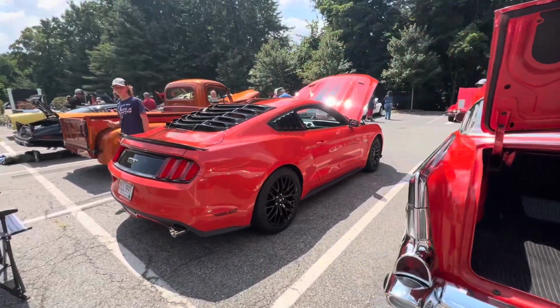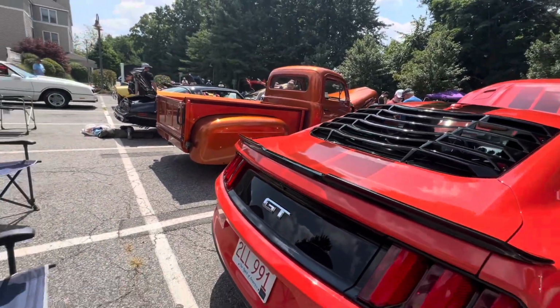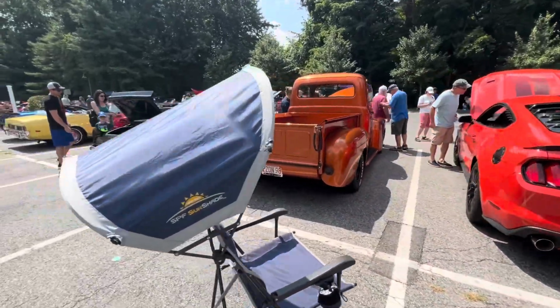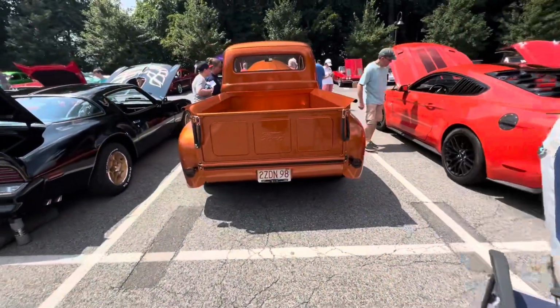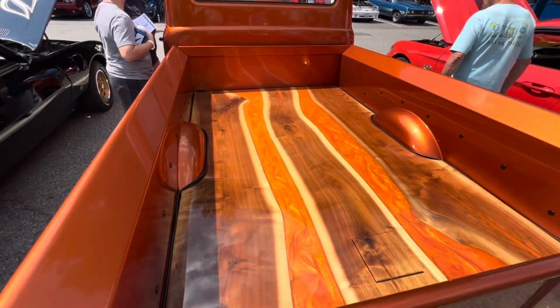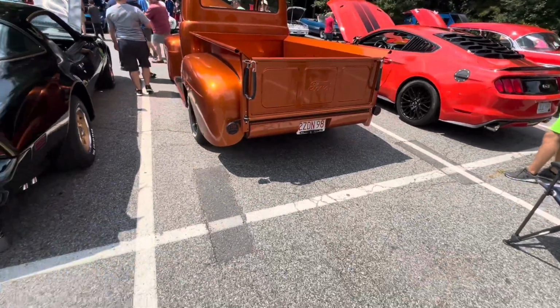Really good looking 5.0. We talked to the owner of this car, I believe, at the show in Wakefield as well. And then obviously that gorgeous '51 or '52 Ford. It's had a little bit more done to it since we saw it. This truck is absolutely stunning. And again, I shot this bed last time. I still say it's one of the best looking beds I've ever seen in a truck. I mean, the workmanship is absolutely incredible in here.